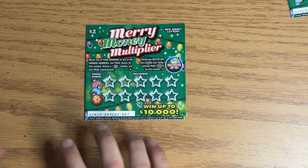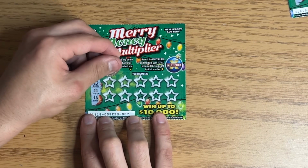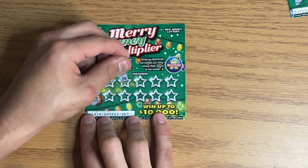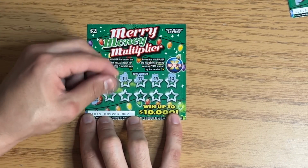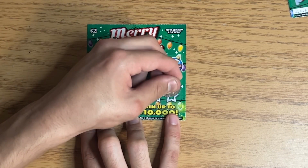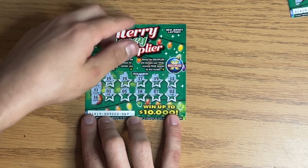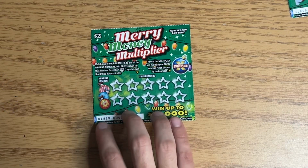Ticket 67. We have 11, 13, and 16. Damn. Two tickets left. Give me something big. Ticket 68.